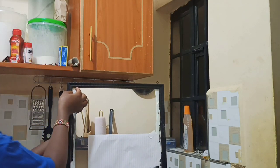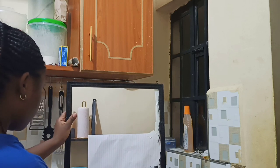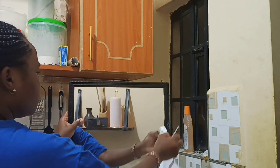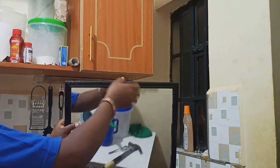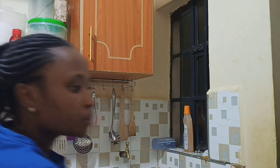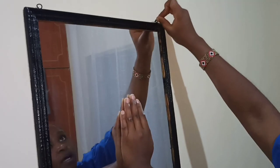Right about now, I am just removing the papers from the mirror and then I will wipe it down. Later, I'll just go and fix it in the next bedroom. I did this makeover on the same day, but I had to separate the video because it would end up being too long. Now, let's fix the mirror on the wall. I'm using these two nails.